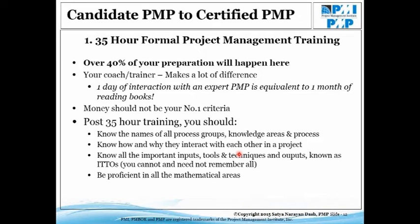After the 35-hour training, you should know the names of all the 5 process groups, all the 10 knowledge areas in the PMBOK guide, and all the 47 processes that you should be very familiar with. You should know why and how they interact with each other in a project. Next are the important tools, techniques, inputs and outputs. In PMI terms it is called ITTO: I for inputs, T and T for tools and techniques, O for outputs. You should be extremely familiar with all these things after this 35-hour training.